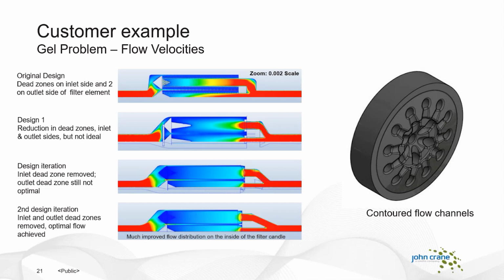And as you can see on the right hand side, one of the things we did was put some contoured flow channels, so we machined flow channels into his tube sheet. That's showing you a 19 candle system. His was actually a 7 candle system. But that's what we did with that.